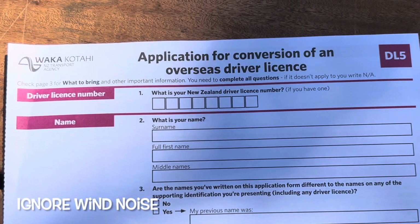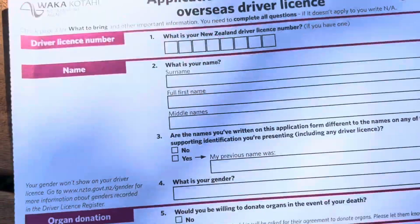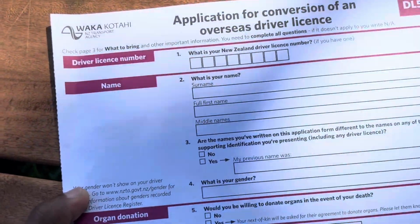So this is the form for the application for conversion of an overseas driving license. I'm sorry, there's a lot of wind blowing.